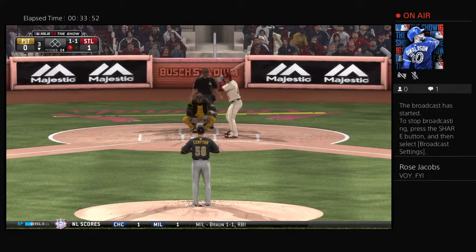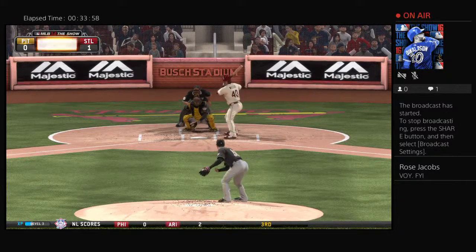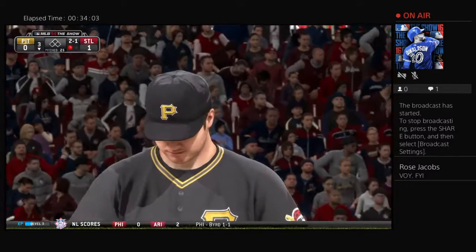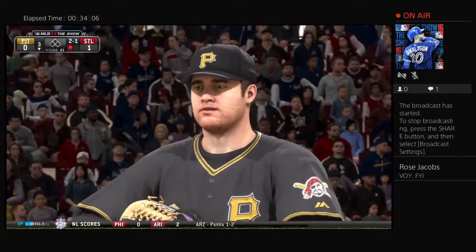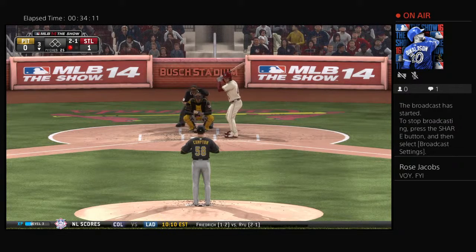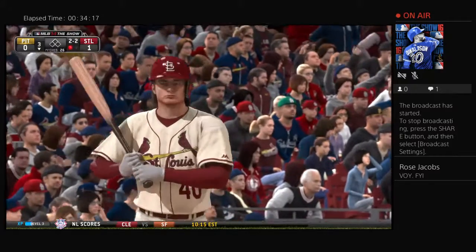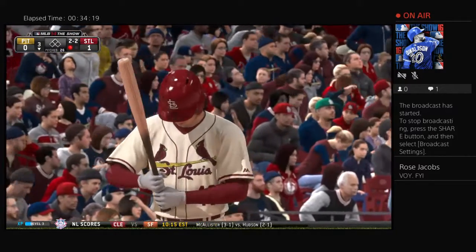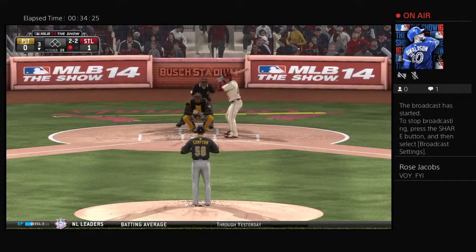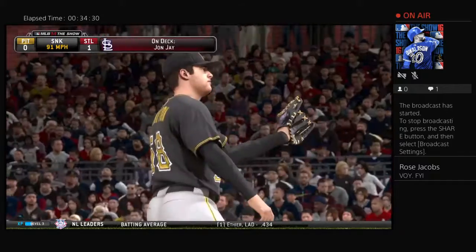1 out, nobody on. The 1-1 pitch. Hit the target, but this is low, 2-1. The 2-1 pitch is a sinker, swung on and missed, 2-2. Yeah, that's where you need to be selective. That was a pitcher's pitch, and now you give that advantage right back. A full count, 3 balls and 2 strikes.